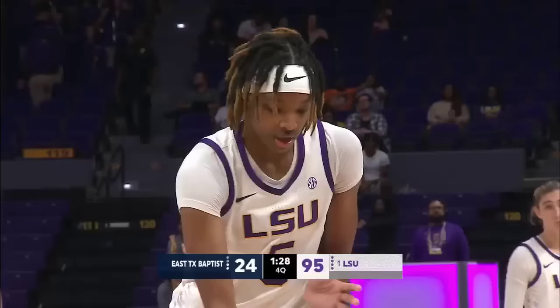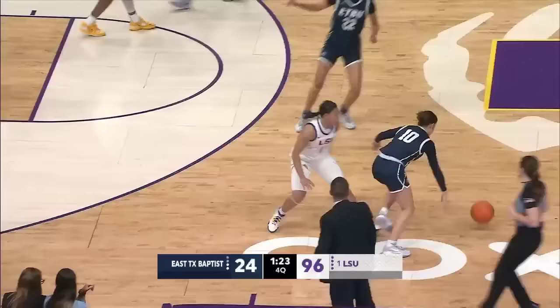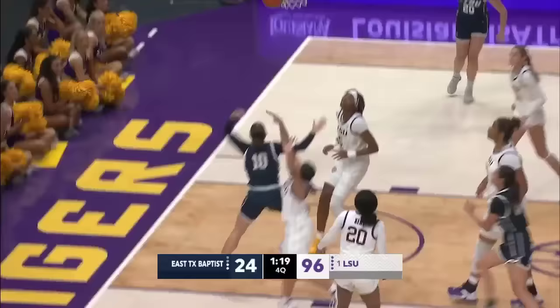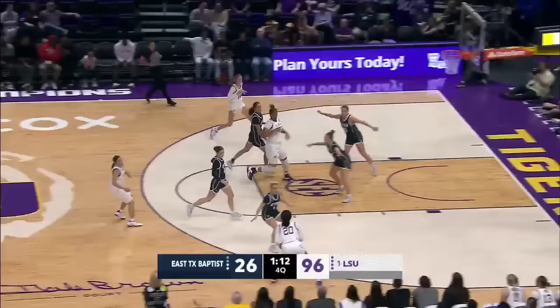And Smith will shoot the one. She's adding to her point total. She's got 13 points, 9 rebounds in 19 minutes. Pretty solid effort for half a game, 96-24. Odom left side, past Velez, 6-footer off the glass and in. Oh, 96-26.